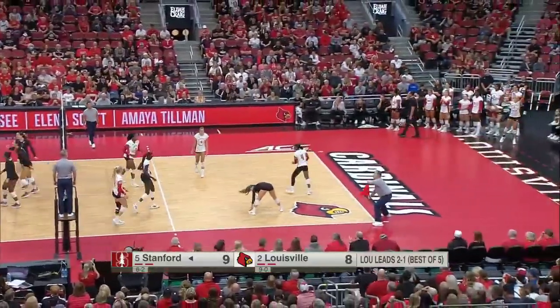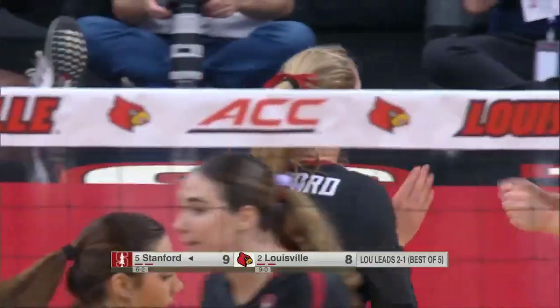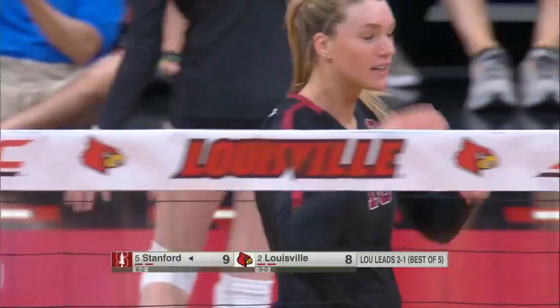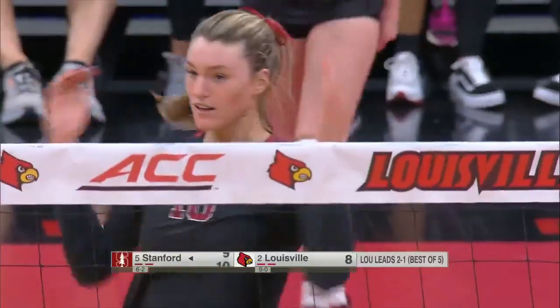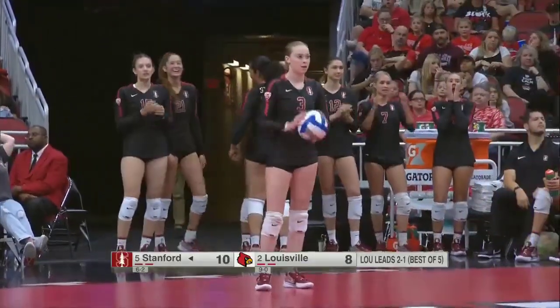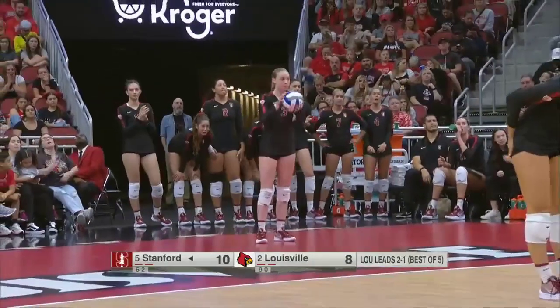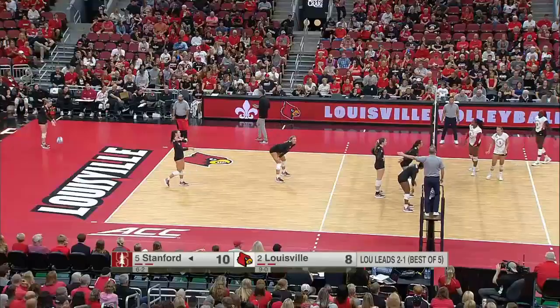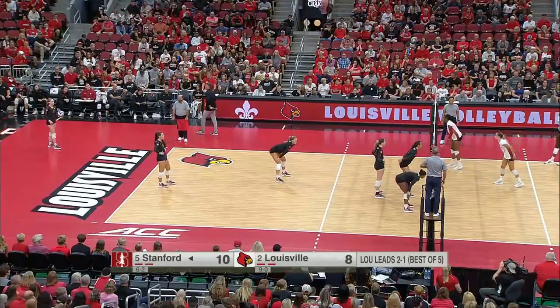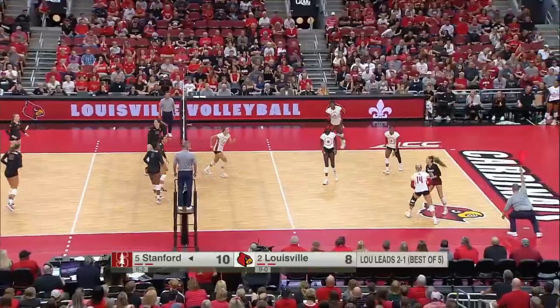Kipp off the high flat. Pringle sprawling out. Anna Pringle, number 3 in black, the 5'10" sophomore, doing a really good job getting after that ball defensively. We went back and looked at the stats. After the opening set, Kendall Kipp, 3 kills, 3 errors, 11 attempts. Now she's at 15 of 36. That ball's out of bounds.